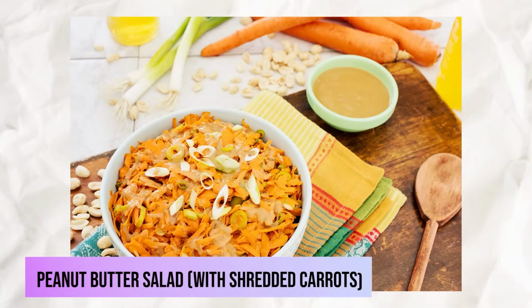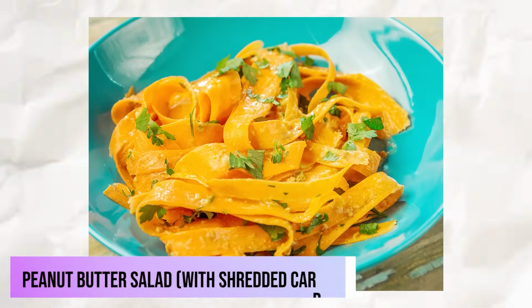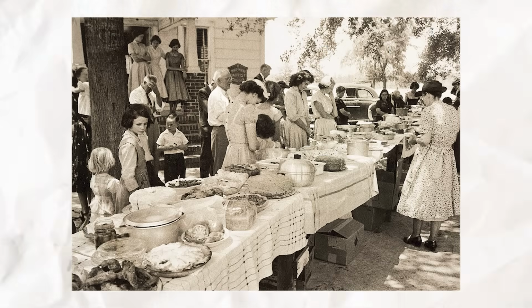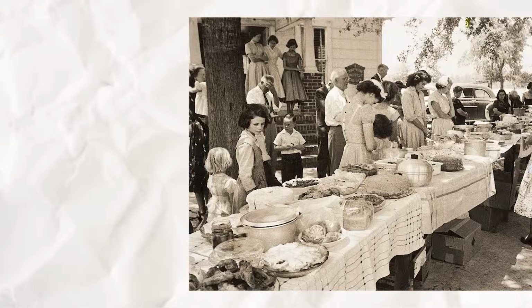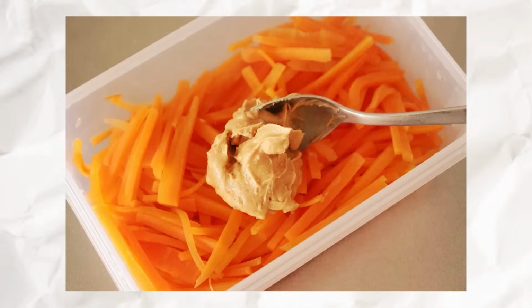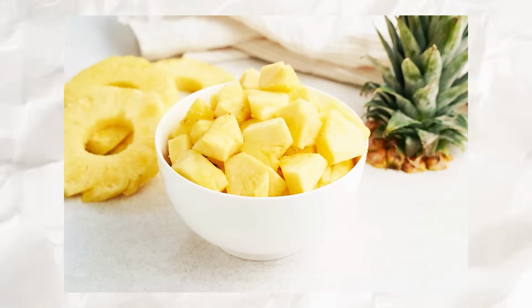Peanut butter salad with shredded carrots was a surprising and uniquely textured dish that found its way onto many church potluck tables in the 1950s. This salad combined the creamy richness of peanut butter with the crunch and natural sweetness of shredded carrots, often mixed with mayonnaise, raisins, or pineapple tidbits to balance the flavors.